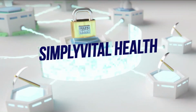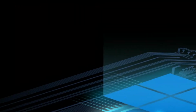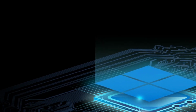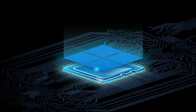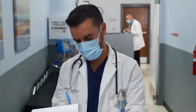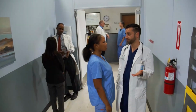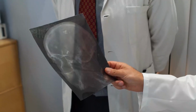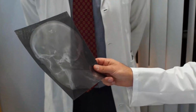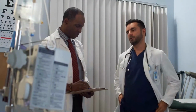Number 8. Simply Vital Health. The healthcare industry battles to share information due to protection and security issues, and the added cost of adjusting to different technologies. Delivering better health information management, Simple Vital Health implements blockchain to permit patients and providers to access, share, and even move their healthcare information. The platform guarantees safe and secure coordination and communication with other providers, and creates a trusted audit path.